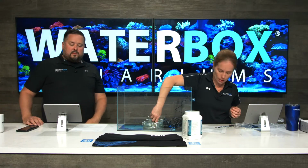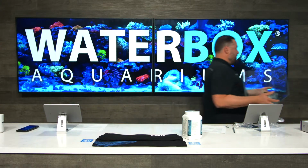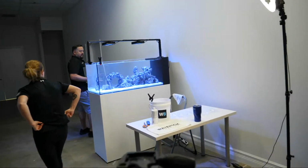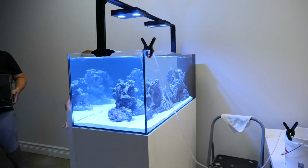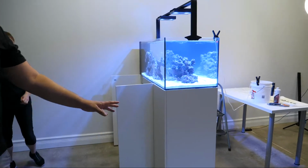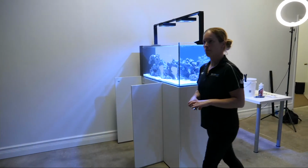We're gonna put some snails and stuff into our peninsula and set up an ATO. So let's get this set up while we're doing it here. And then we'll get the inverts in. They can finish dripping some more. So as you guys can see, on the Peninsula 65.4, the doors open on one side. So basically, when you set this cabinet up, you decide which side you want to open, depending on your living space. And we chose this particular side.